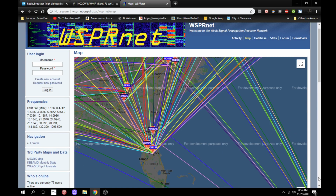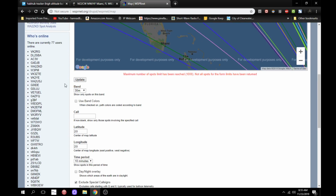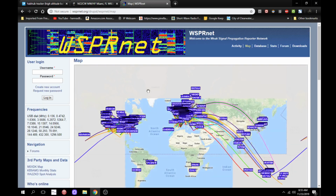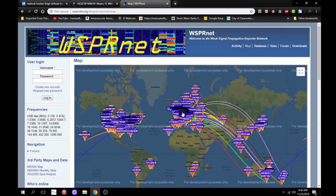So let me zoom out a little bit. I'll show you. Let's go to 40. This is 30. Surprised that the station when I had it on 30 didn't pick up anything. Let's go to 40. We'll update, and it'll go back to the full map. And this is interesting. Look at that. Now there is no propagation between the United States and Europe. I wonder if that window has left. Let's go back to 30.